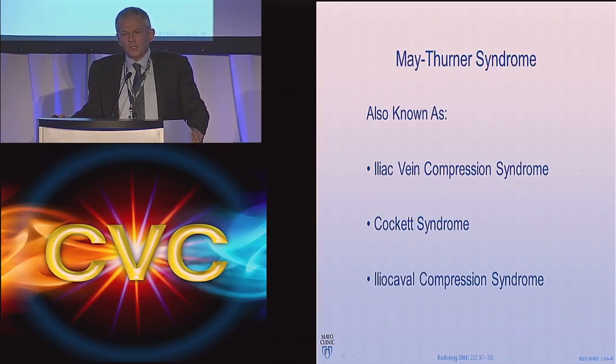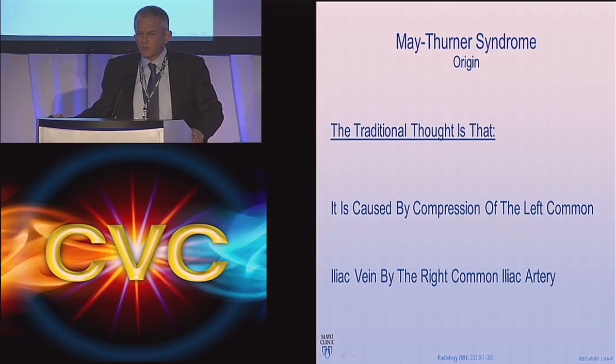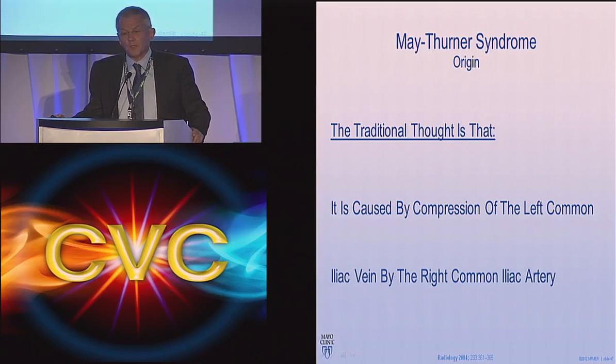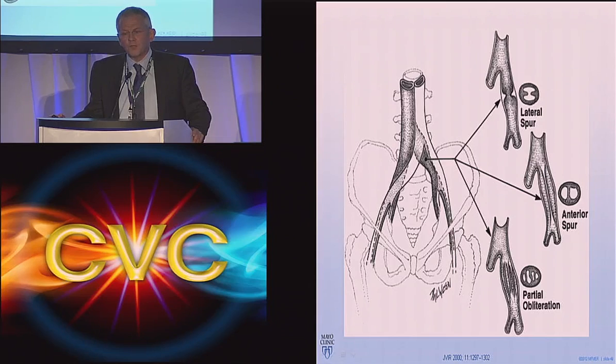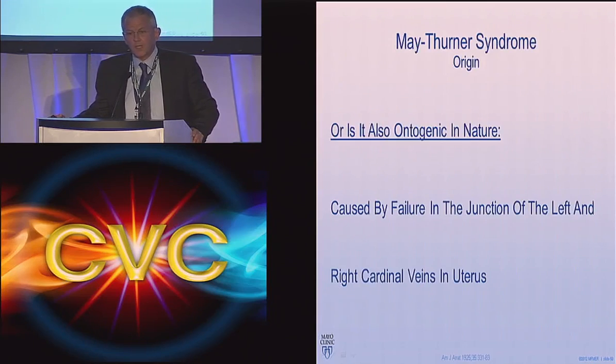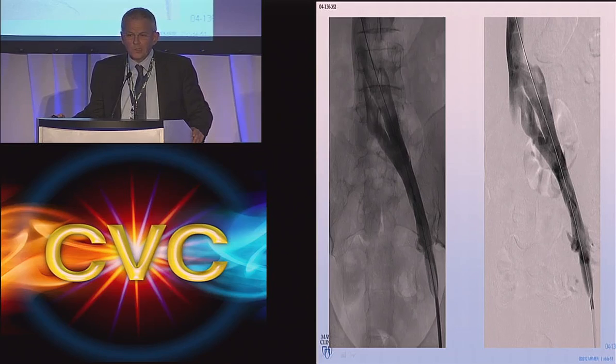Iliac vein compression, I do not have to introduce this entity, as we all know about this. It is traditionally thought to be caused by compression of the common iliac vein by the common iliac artery on the right side, as depicted on this image here. But there are also some speculations that it may be embryological in origin, as this image here may depict. In other words, it doesn't look like only a compression, but more of an irregular development of the migration in embryo of the venous segments.